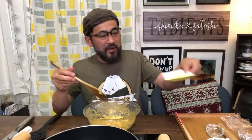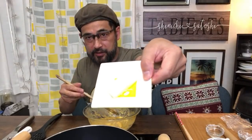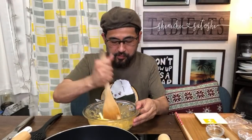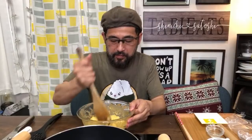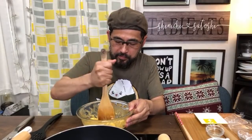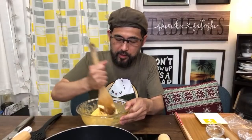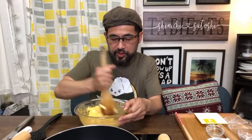Okay, then put in 1 tablespoon of butter and mix. It becomes smooth.